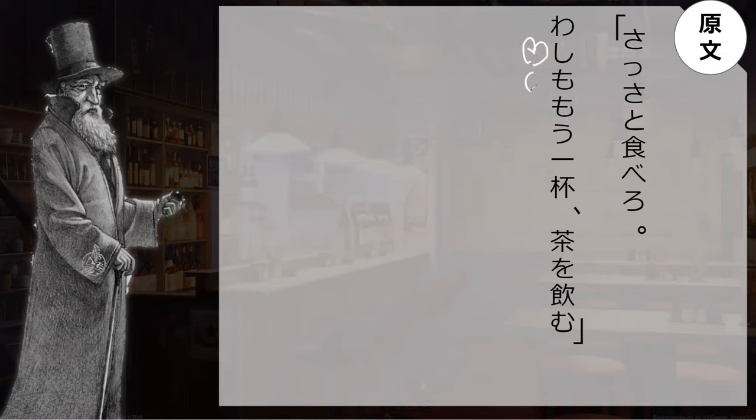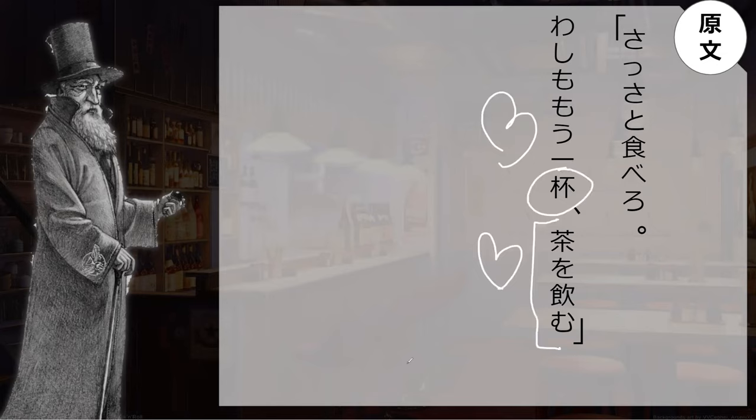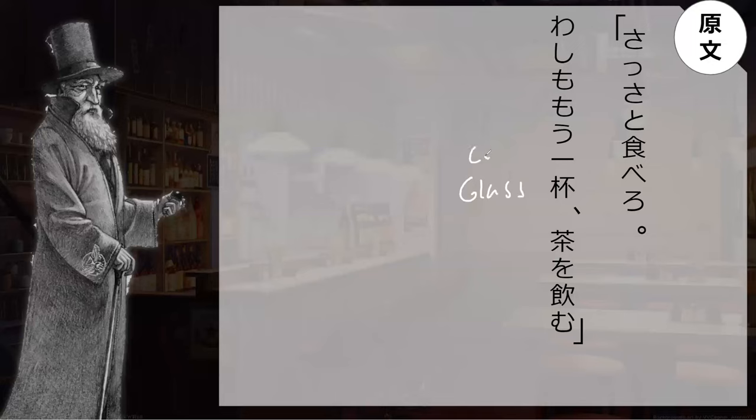I also... ippai. I also more, meaning one more, o cha o nomu. I also drink one more tea. Is that what he said? Yep, I will drink one more thing of tea, which in English we probably would say like glass or cup or something like that would be our counter.